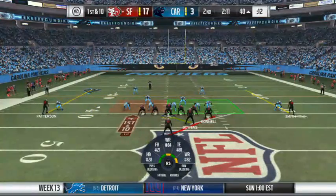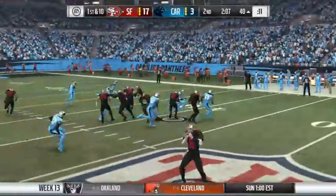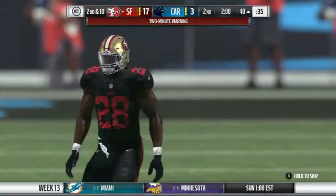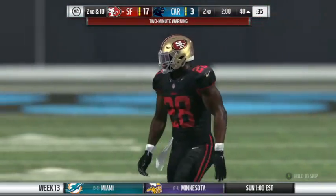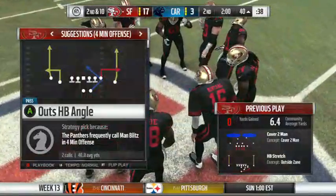They come up in an offset eye. 1st down, a run with Hyde. Officially no gain on the play, and it's 2nd down. 2 minutes remain here in the first half. Back with more from Charlotte after this.